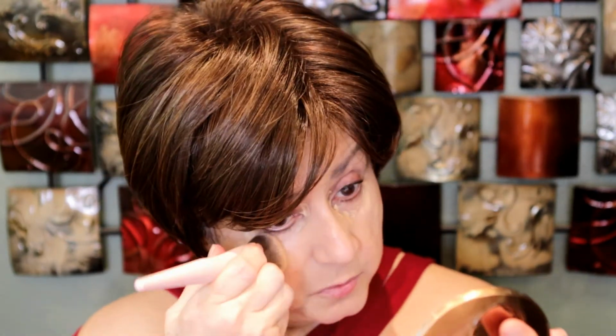I haven't used this in a while, but it's not that old. It hasn't been that long since I bought it, so it should be fine. I already put primer on my eyes. I meant to do my eyebrows, but I didn't.